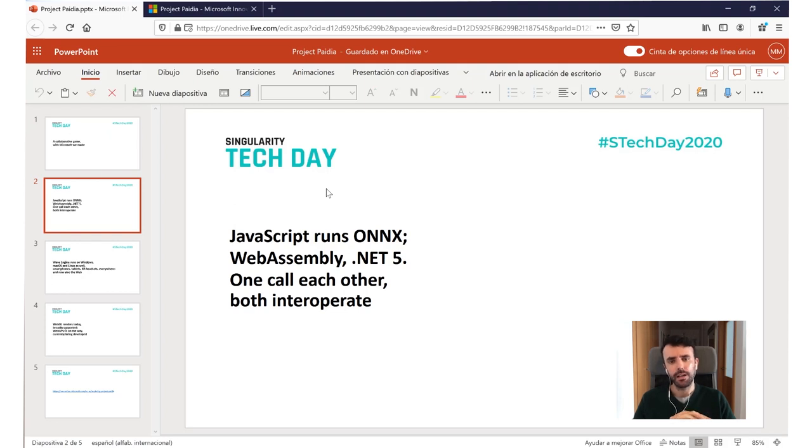And also there is a WebAssembly or WASM app running together with it, which is actually running .NET 5 inside. So we have JavaScript and .NET 5 working together, one with each other. From .NET, we are consuming the JavaScript neural network, and when the JavaScript neural network has a result, it's calling .NET 5 to provide the next movement so the AI can move along with you.